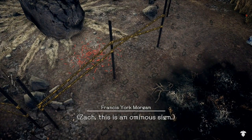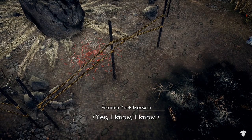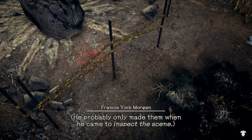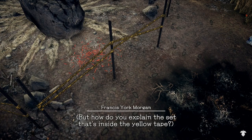Zach, this is an ominous sign. Among all the different footprints here are a set made from engineer boots. Yes, I know. He probably only made them when he came to inspect the scene. I'm sure that Patty and I left our own set of prints here too. But how do you explain the set that's inside the yellow tape?